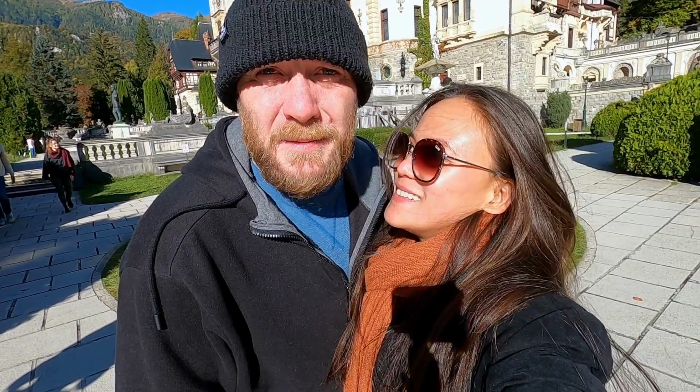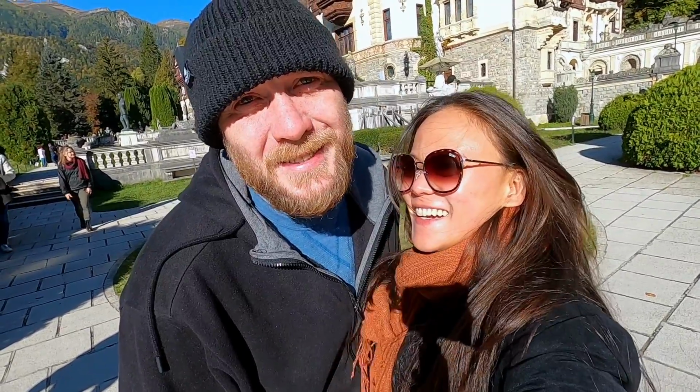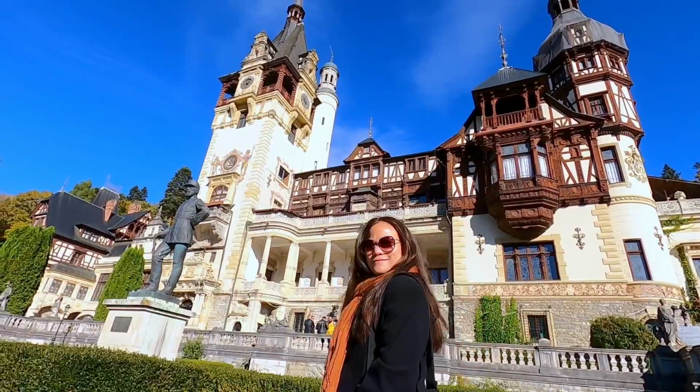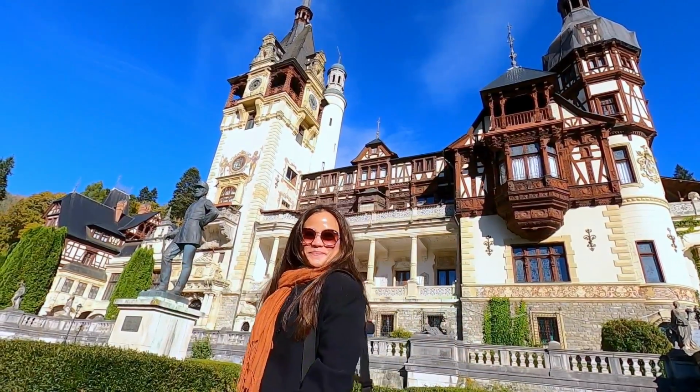We got sick of the city, so we had to get out. So we decided to see some castles, the mothers of all castles. So right now we're in the Carpathian Mountains. This is Peles Castle behind me, and we're gonna see something very special in a bit. Let's go take a look inside.